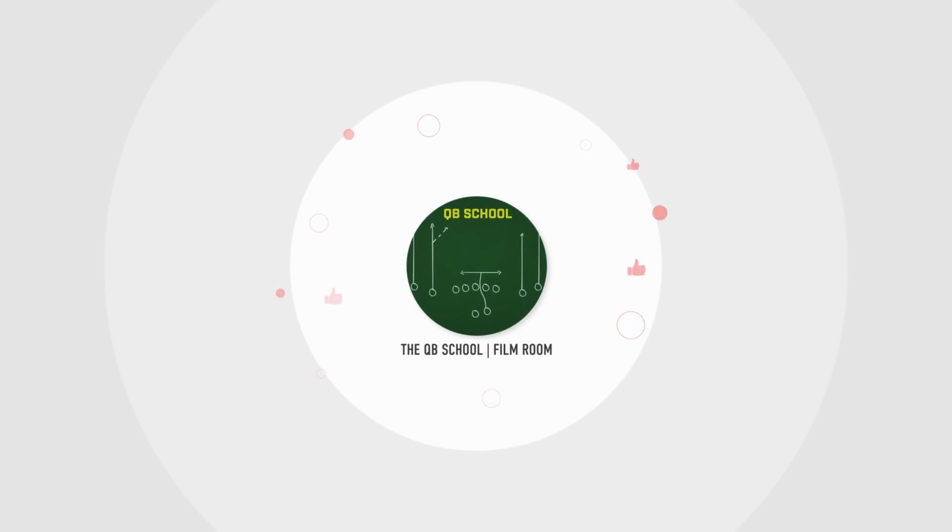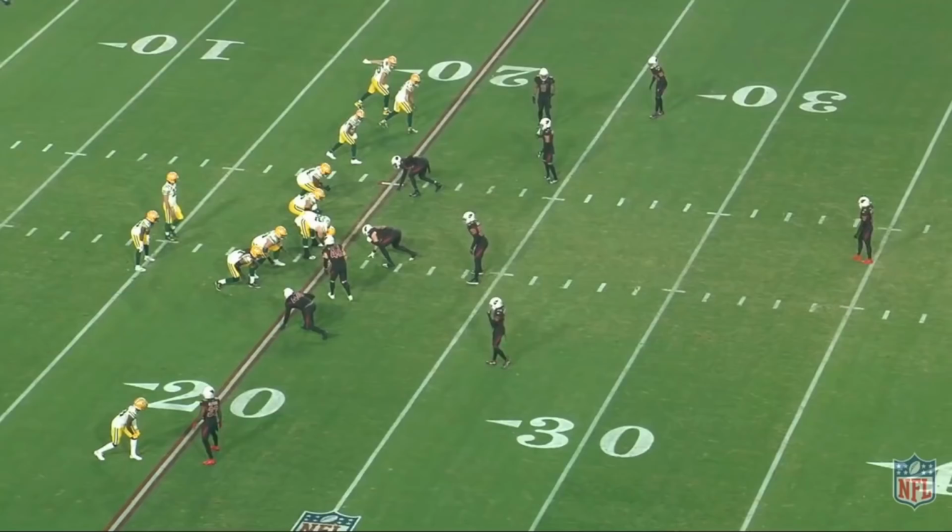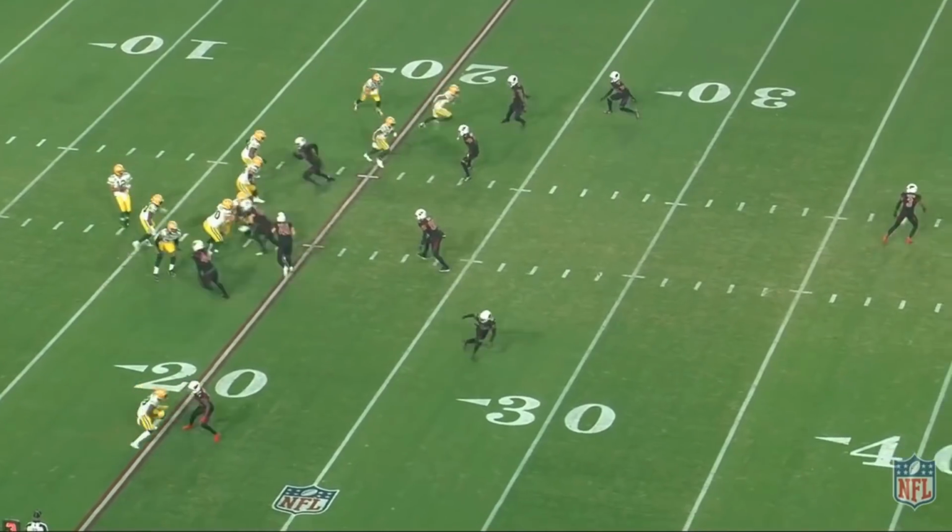I am JT O'Sullivan. Today, Aaron Rodgers doing what Aaron Rodgers does, win, doesn't matter who's out there. Let's get into it. Welcome to the QB School. Aaron Rodgers just finding a way to keep winning. Doesn't matter who's out there playing wide receiver.